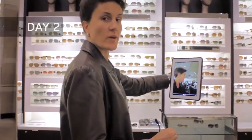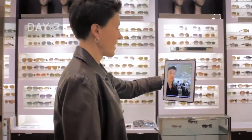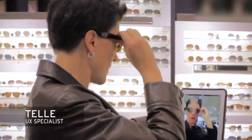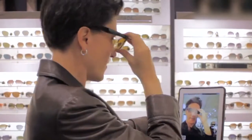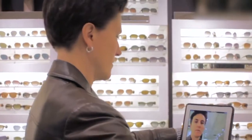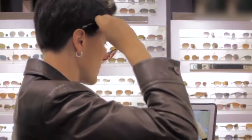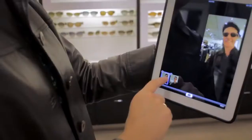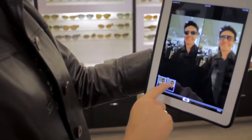So it's day 2 and we have our first working prototype of this app, and how it works is I take my first pair of sunglasses, put it on, take a picture, all right, and then I want to compare it to this other pair I've got right here. Put these on, take another picture. I can just hold these up like this and see which one I like better.